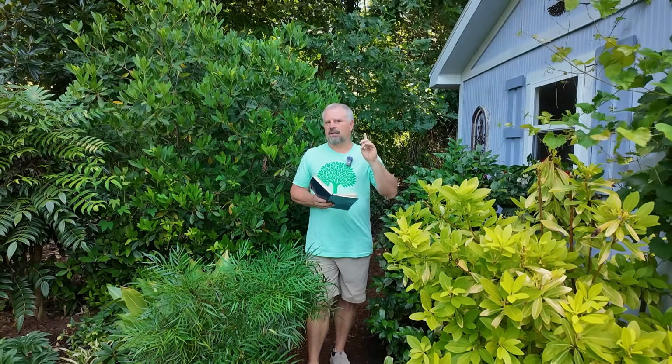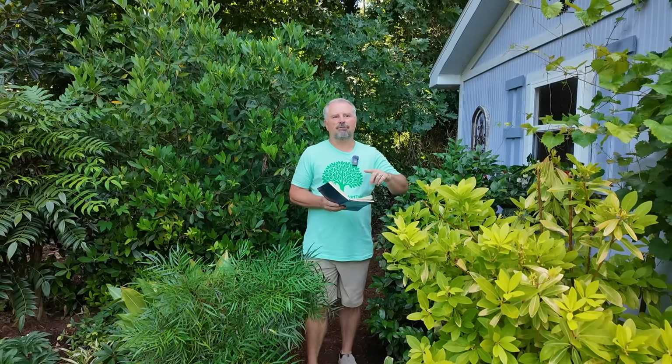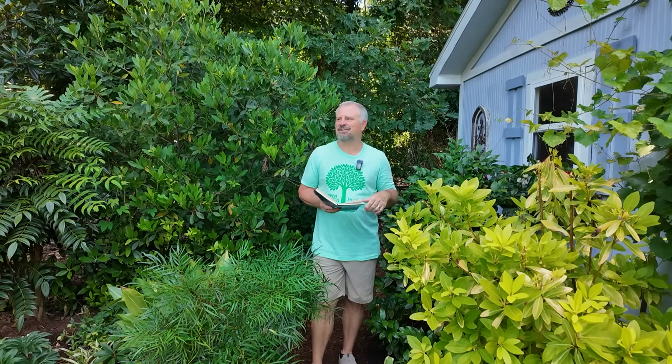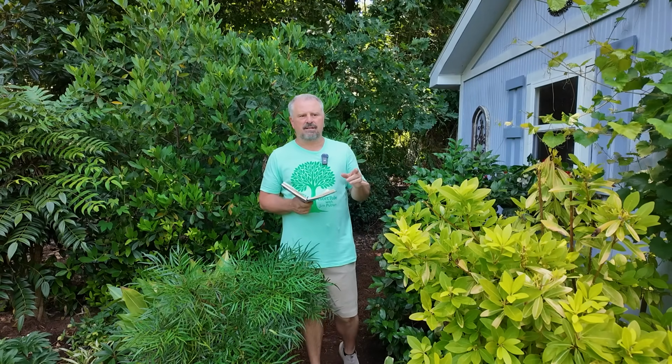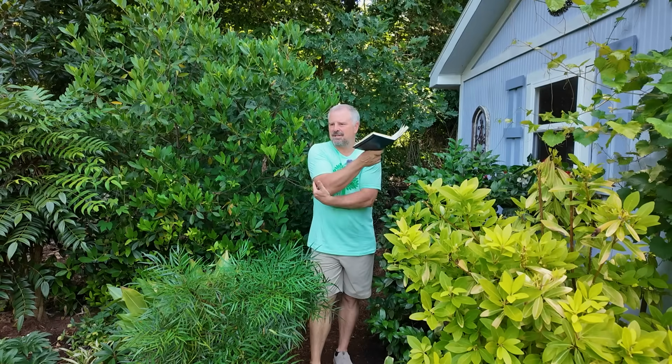So when you say you don't see any roses here in the garden, I do have Indian hawthorns. That's a rose. I've got things in the rose family that are rose adjacent, but I don't have any actual roses. We have had a couple in the garden since we've been here, but I've never been a giant fan.